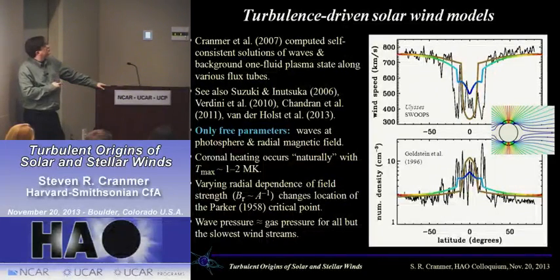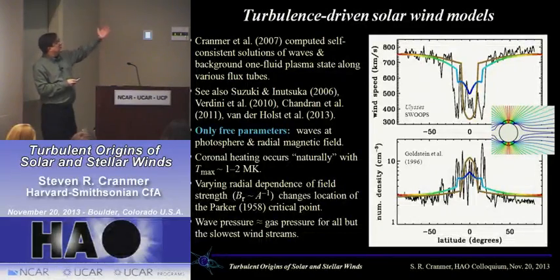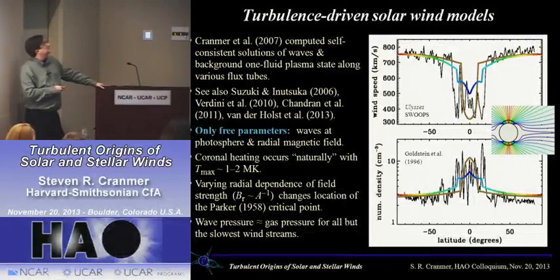And there have been other groups who've been doing that as well. But the nice thing about going all the way down to the photosphere was that the only free parameters were the waves at the photospheric lower boundary and the shape of the radial magnetic field. So we didn't have to insert any artificial coronal heating in the process. The coronal heating occurs naturally, produces peak temperatures of order 1 to 2 million degrees, as we see in the corona. And the amount of solar wind acceleration that we get has both wave pressure and gas pressure. The wave pressure is something I can talk about if anybody's curious. Alfvén waves can actually provide a net outward ponderomotive force to the gas that accelerates the wind, especially in the low density regions.